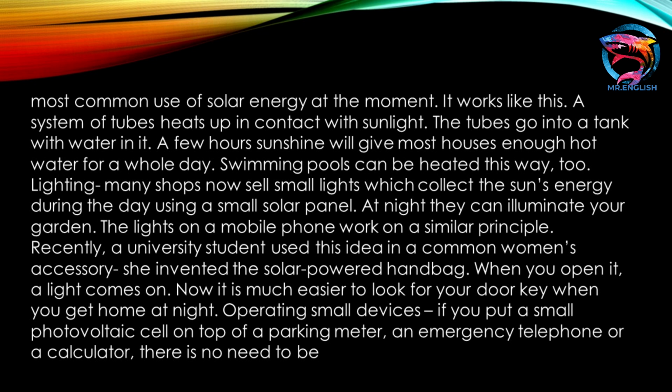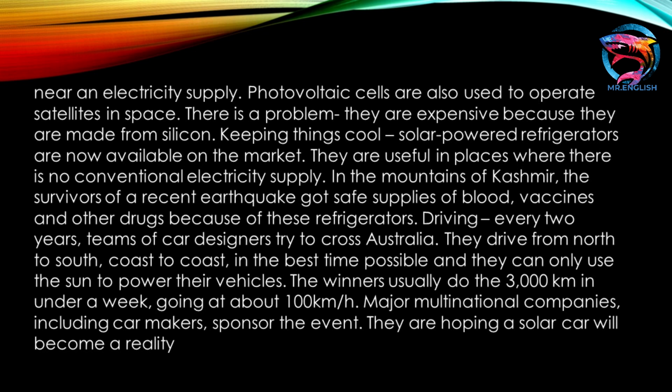Operating small devices. If you put a small photovoltaic cell on top of a parking meter, an emergency telephone or a calculator, there is no need to be near an electricity supply. Photovoltaic cells are also used to operate satellites in space. There is a problem. They're expensive because they are made from silicon.